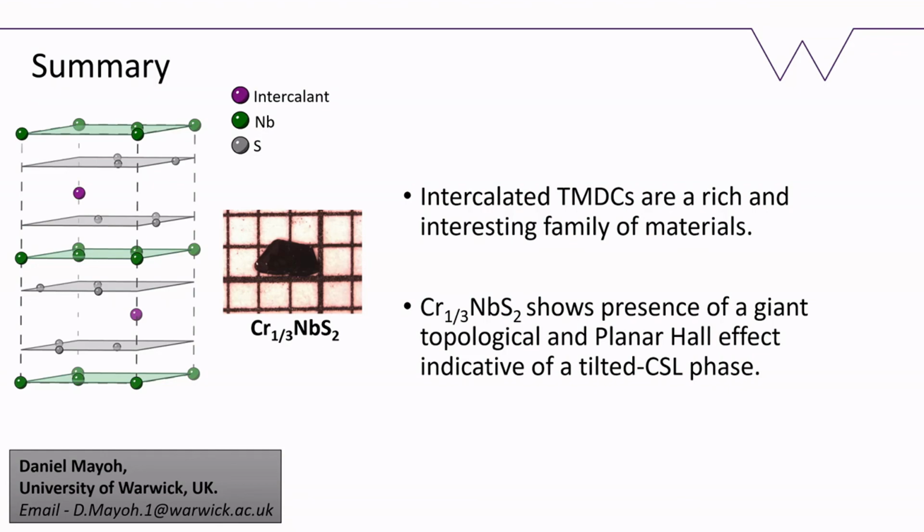And in chromium 1/3 niobium sulfur 2, we have shown the presence of a giant topological Hall and planar Hall effect, and we believe this is indicative of a tilted chiral soliton lattice phase in this material.